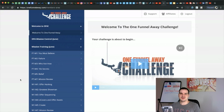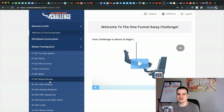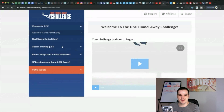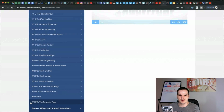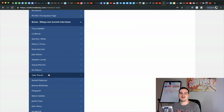All right, so we jumped to the computer here. We just want to show you guys the actual member area of the One Funnel Away Challenge. As I said, I'm currently in the challenge right now. What you're going to notice is, aside from getting the mission training right here, which is just laying out the daily challenges that you're going to have to go through for the next 30 days, we're only on week 3 right now. This is also going to give you the interviews that I showed you in that 30day.com book.